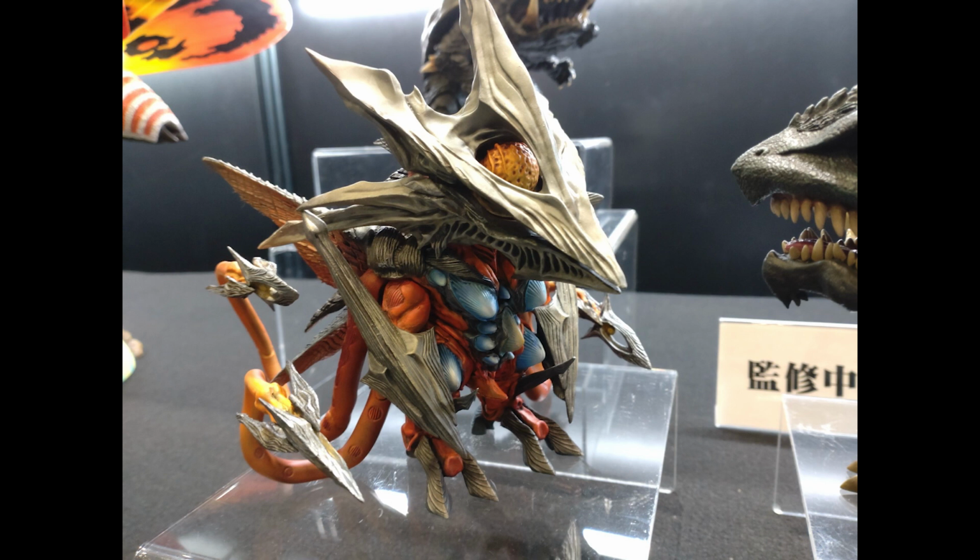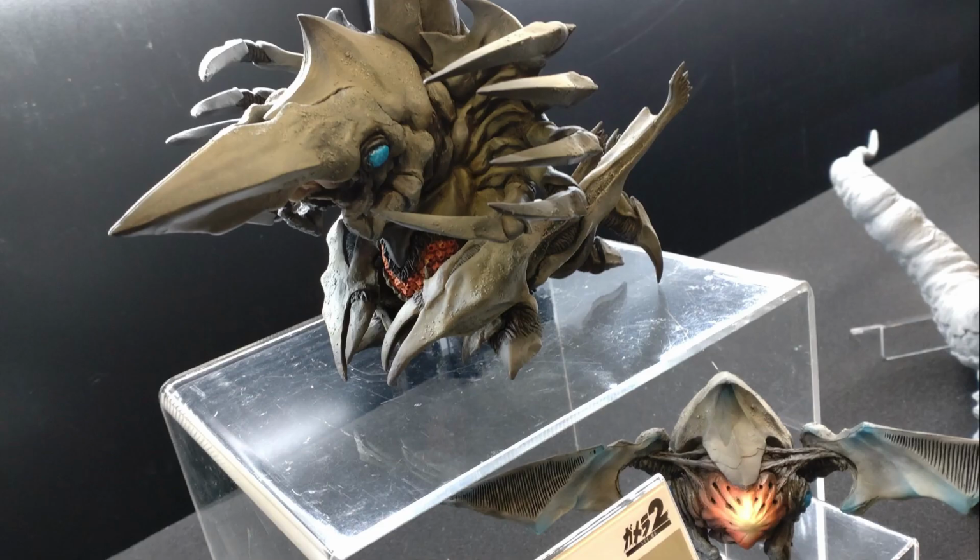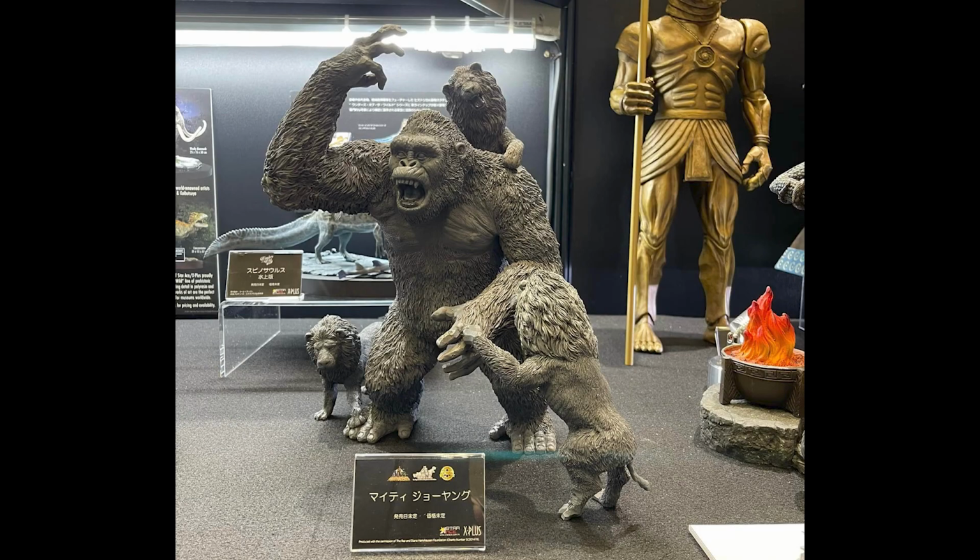On the right we got a close up of some teeth over there. Oh yeah, here we go. There's the second head. It looks like the second head on the bottom. Oh, cool. And this one I'm excited about.